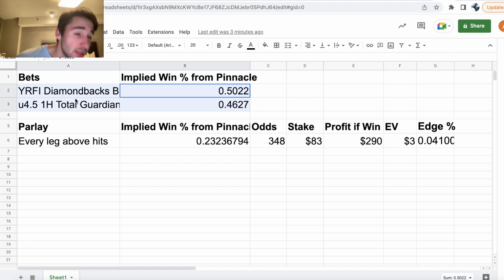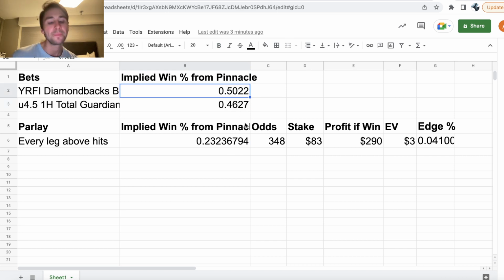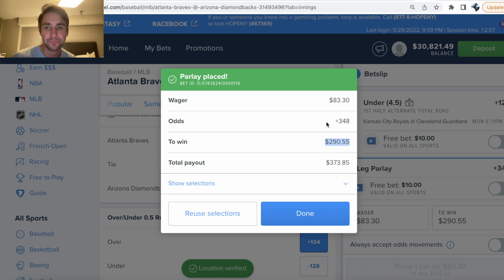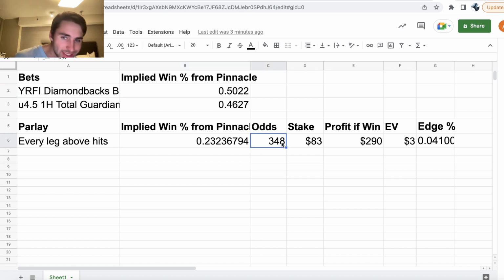So the probability that our parlay wins is just this times this, right? We just multiply the win probability for both bets. These are uncorrelated bets. You can just multiply the win probability and you get the win probability for your parlay, right? So yes run first inning, Diamondbacks Braves, boom, and under 4.5 in Royals Guardians is 23.23% to win. We're staking $83 at plus 348 odds. So our profit if we win is $290.